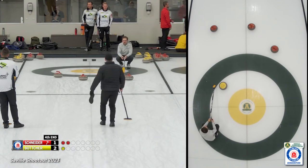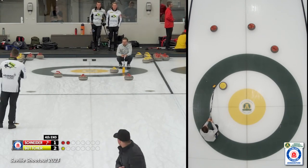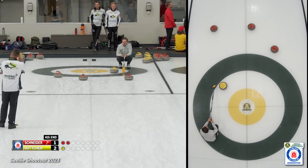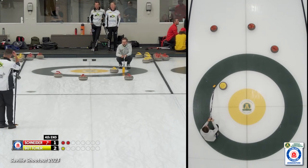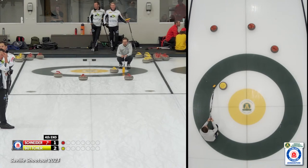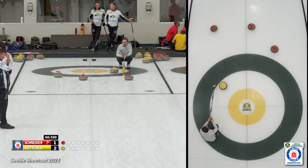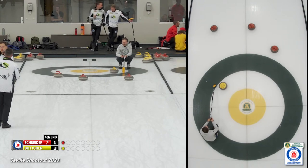Safe call. It's a risk averse call. Getting rid of the Schneider stone helps defend against the big end, I suppose, but now it's going to be a pretty good opportunity to roll behind cover for Catlin. I feel like the chances of scoring two did not go down very much. The end of that call.